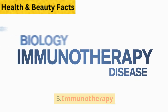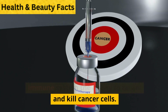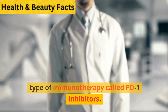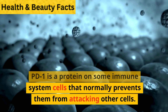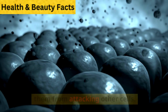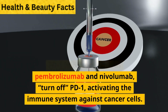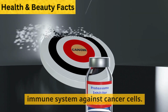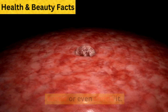3. Immunotherapy. This type of treatment gives the immune system the ability to target and kill cancer cells. Oral cancer can be treated with a type of immunotherapy called PD-1 inhibitors. PD-1 is a protein on some immune system cells that normally prevents them from attacking other cells. PD-1 inhibitors, such as pembrolizumab and nivolumab, turn off PD-1, activating the immune system against cancer cells. This may slow the growth of the tumor or even shrink it.